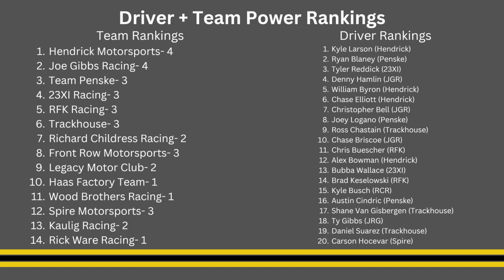Joe Gibbs Racing, the second best team and consistently one of the best teams in NASCAR. Hendrick might be first in all-time team wins. I believe Joe Gibbs is third behind Petty Racing. I think they'll catch them within the next couple of years, maybe even like 1 or 2. But Joe Gibbs Racing, a very good team. Hendrick Motorsports, the best. Those two have separated themselves.